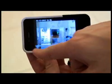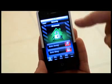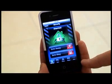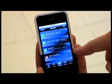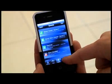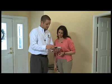You can actually just back up, and once you're back to your screen, you can go to security, and you can actually arm your system in away or stay. You can view events, which will show you the sensors tripping that we just tested. Oh, great. And you can also just pull up your keypad if you want to control it from that feature, too. Oh, great. Well, is there any other questions I can answer for you? No, I don't think so.